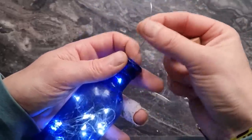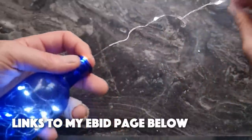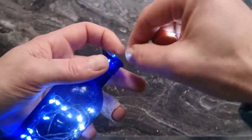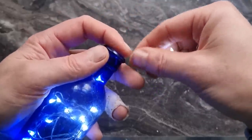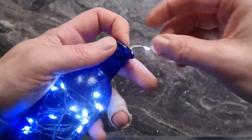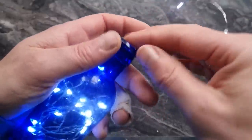Do you know what I've been thinking? I think I actually want to put this one on my ebid account just because I want to share the love as usual. So I'll put this on there, complete with the LED. And if anybody wants a little Christmas treat for themselves or a loved one, get in soon and do it. I'm sure you'll get there before Christmas, let's hope. Even if not, it's a nice little thing for New Year.